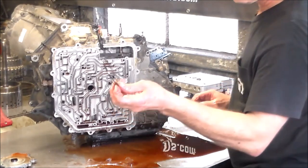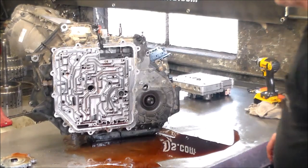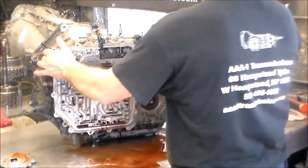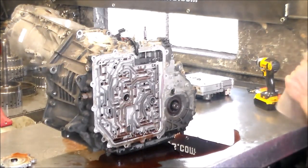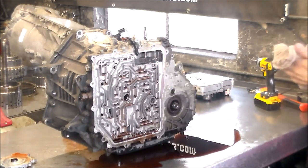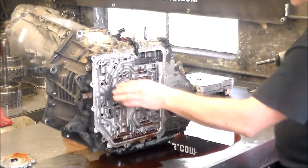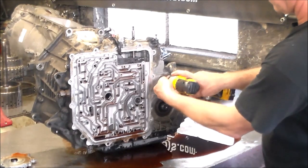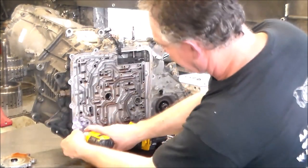And here are the pump ring-ins and the seal for the pump slide. And we got some rust here, so definite evidence of water. All right, so now we got some different bolts here. We got an 8mm we're gonna take out. And then we're gonna get out all the 10s around the outside.